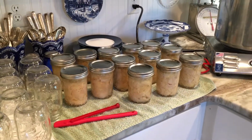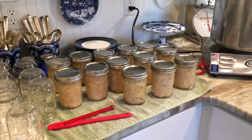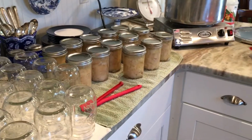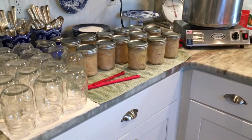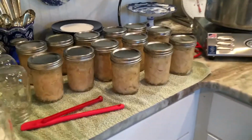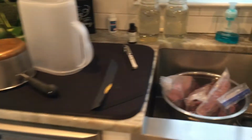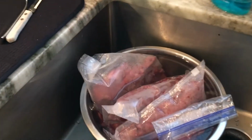So I've had this in my freezer, and I really need to start cleaning out my freezer for the new year of garden vegetables. So I decided I needed to pressure can it. I pressure canned that yesterday, and today I'm going to be pressure canning some stew beef that I had in the freezer. So I've got that thawing out in some cool water.